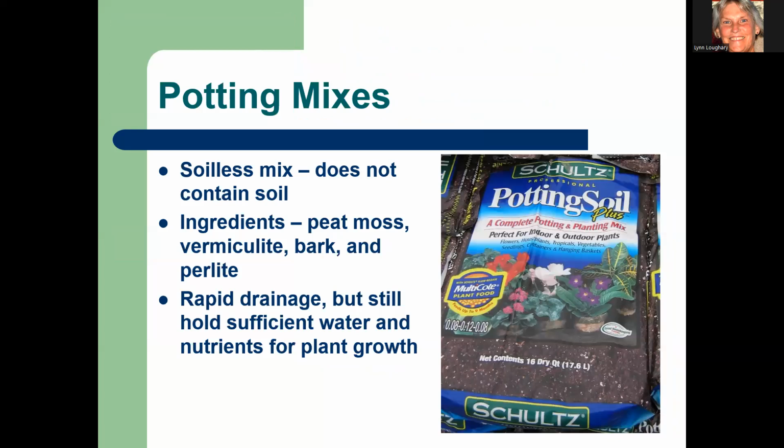Let's talk about potting mixes. When you grow in containers, we recommend a soilless mix. So when you go buy your potting soil, it will say on it, potting soil or containers. And that's what you want to purchase. Those bags contain a mixture of peat moss, vermiculite, sometimes bark, sometimes perlite, and they're real light and airy. The whole reason they're designed is for proper drainage, so water does not sit in the soil, and also to allow for nutrients for the plants to pick up. So they hold on to water and nutrients, but they also allow it to drain away. So you have an ideal situation.